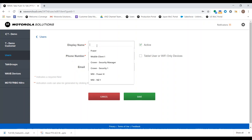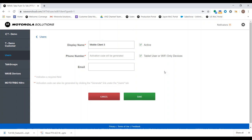For the display name, we can do mobile client 3. For the phone number, you can choose which number to put, if you want to put a phone number in here. If you do not want to put a phone number in, you can click tablet user or Wi-Fi only device. It actually doesn't make too much of a difference from the user's perspective. Either way, an activation code is generated, and that is put into the application that you're wanting to use this user on.